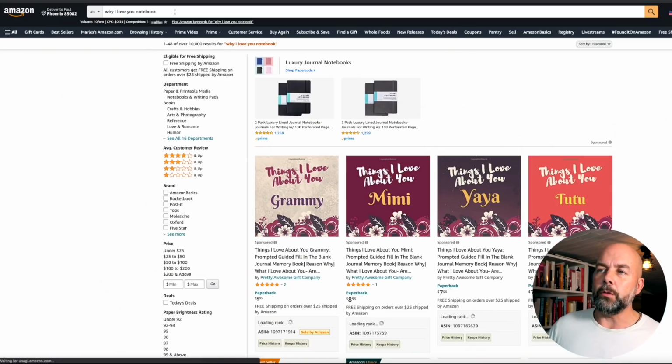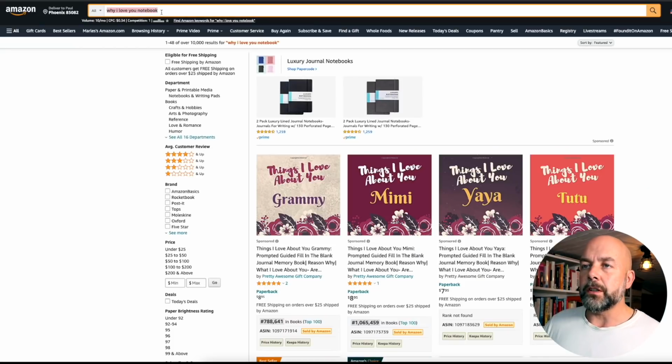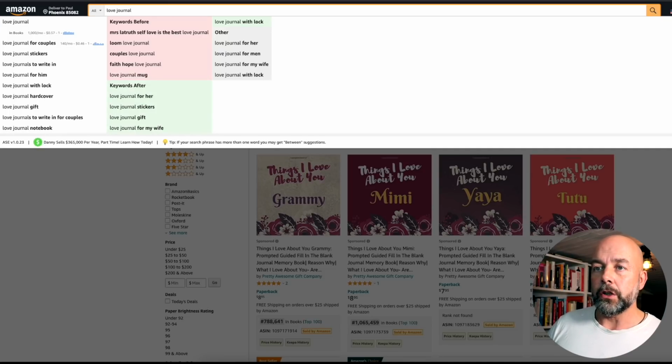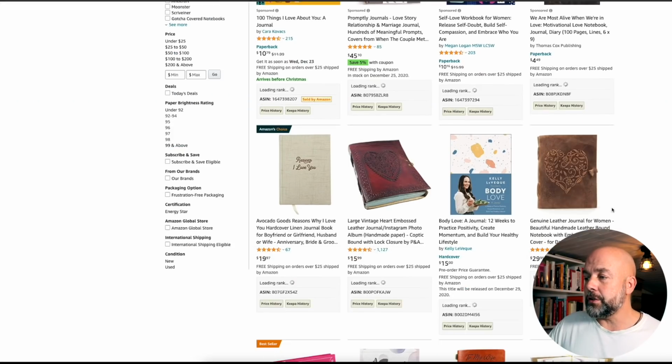Now, when I put the keyword in here, it's not really a keyword, it was just a way to get these books up. You can see that the results are high. So you may want to look at something like love journals, see what comes up there. Again, this might be quite competitive, and we can see we've got some good suggestions here, and over 30,000 results. So there's huge amounts of competition, and that's why in a bit we're going to be looking at how to overcome that niching down within this broad niche.